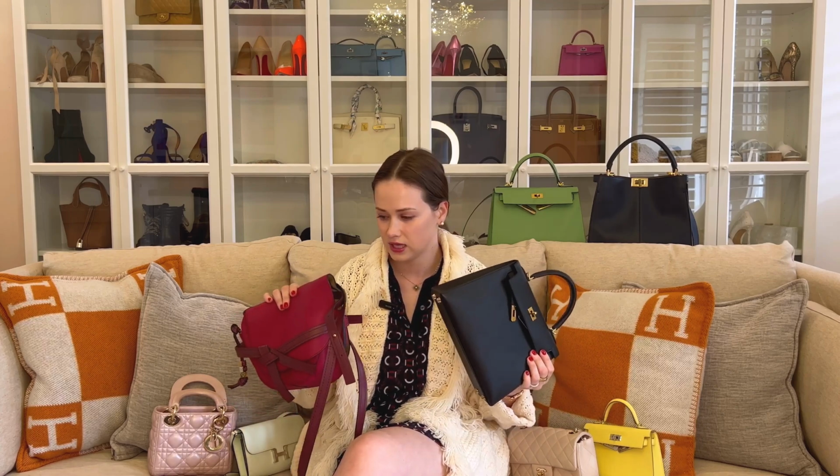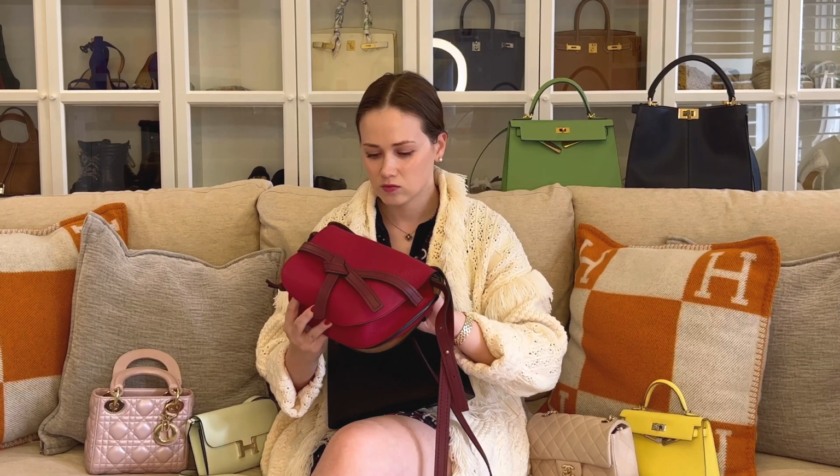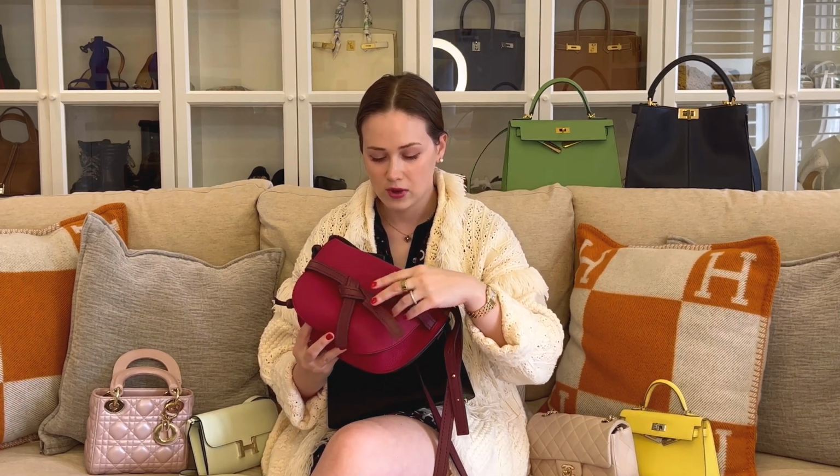Right from the start, I am going to say that these two are different leathers. This is more equivalent to the Togo or Clemence leather of Hermes, and this is Epsom, so we can't really compare them based on leather quality. I can compare the leather of Loewe again to either Togo or Clemence. I feel like actually more Clemence than Togo, and this is more like a Swift.